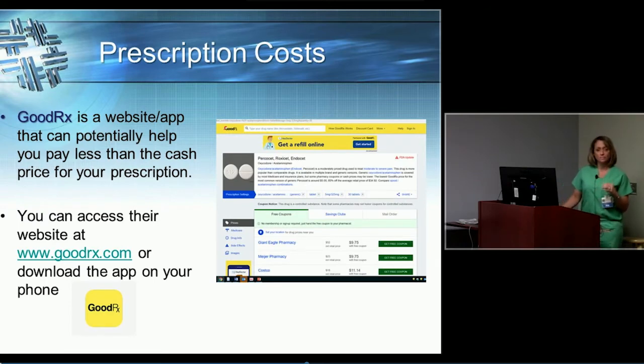GoodRx is a website and an app that can help with that as well. If you go to the pharmacy and your pain medication or whatever medication you're getting filled costs more than you'd like, you can always look at this website. You can punch in your zip code and the medication, and it will oftentimes give you a coupon for a lesser cost than what your insurance would have you pay. So keep that in mind, and that's a good thing to know about in general, not just for this surgery.